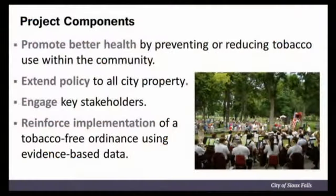So in our specific project, we really focused on trying to promote better health by preventing or reducing tobacco use within our community. We reviewed these other policies to ensure that we were defining the scope of our project, which was to extend the current tobacco-free youth recreation policy into an ordinance that would impact all city-owned property. And we have engaged many stakeholders in this process: health organizations, major event organizers that hold events in our park, and companies that manage our facilities like SMG.